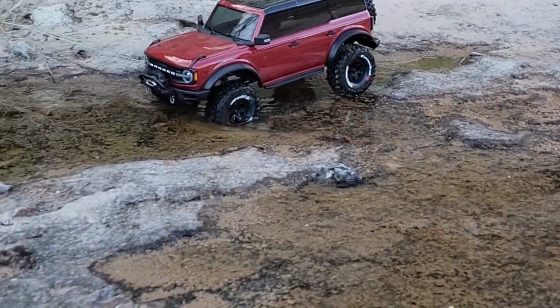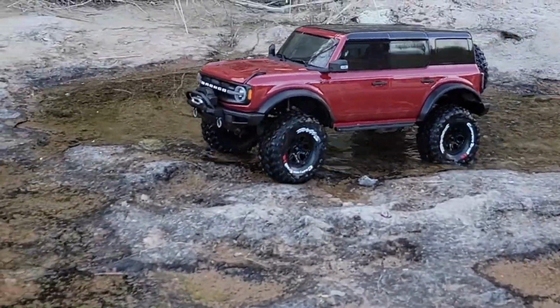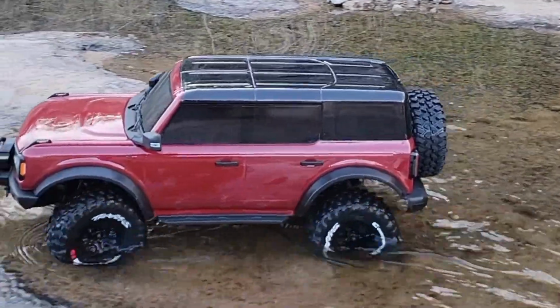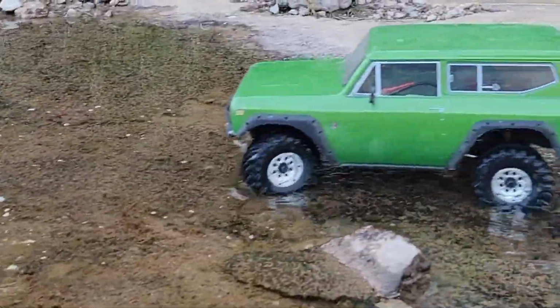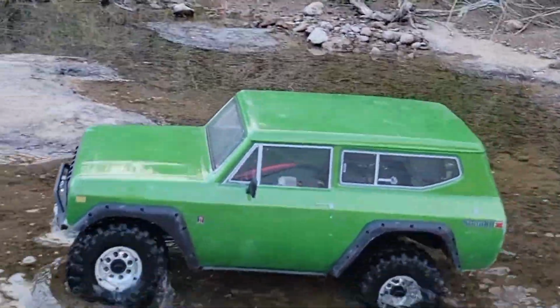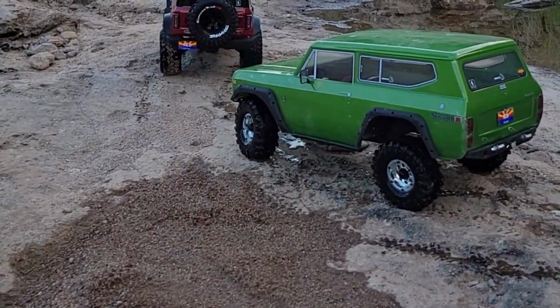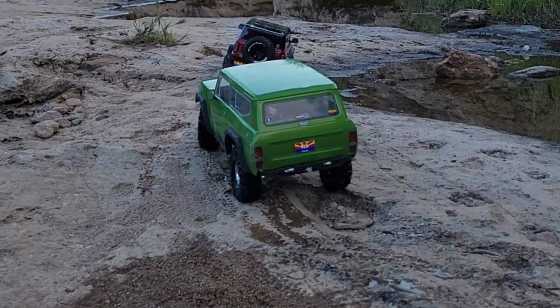It's got your high speed, low speed. It's got your locking differentials front and back. It's just got more tricks in the bag that just makes it a little more capable than this one. The center of gravity seems to be a little lower. The body ain't as big or boxy. So it just seems to win in this category, I think, for climbing performance. So I would give it to the Bronco.